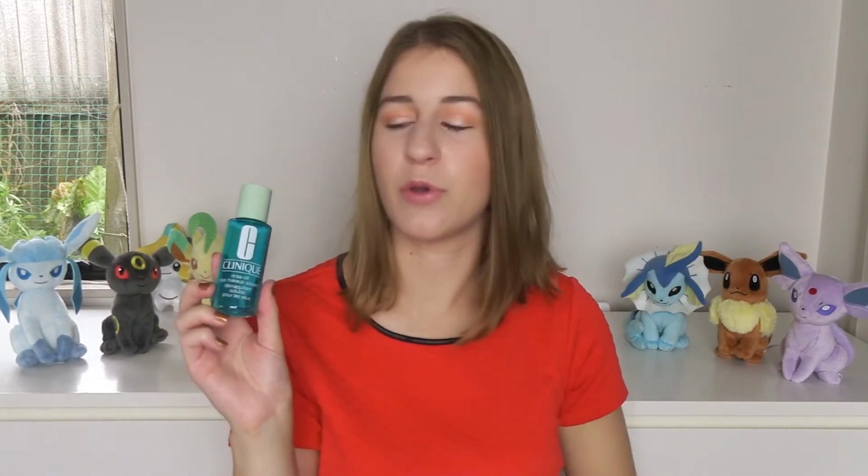Alright, so then we just have some little bits and pieces left. This one here is the Clinique eye makeup remover. This was good. I wouldn't purchase this though. It came in a gift set, so I was happy to use it up, but I wouldn't buy eye makeup remover separately from normal makeup remover, you know, I just do it all in one go.